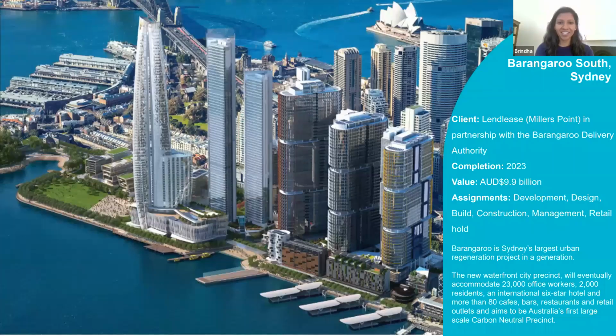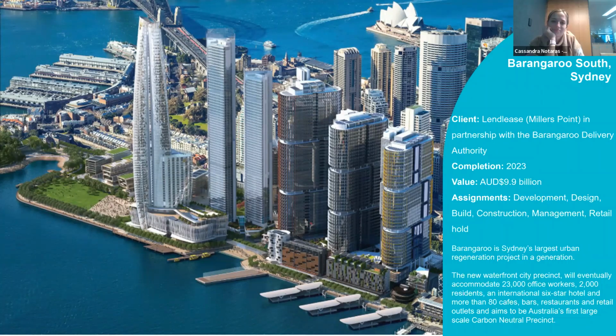Great. So just on some of our projects, and I'm hoping everyone here has visited Barangaroo. Don't tell me if you haven't. I'm just going to pretend you have.